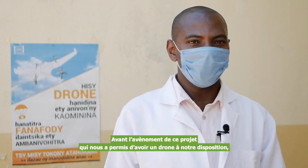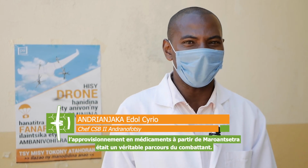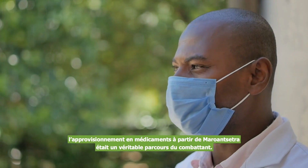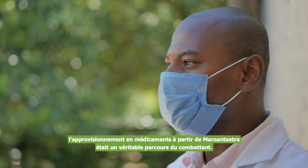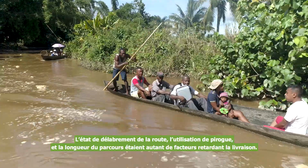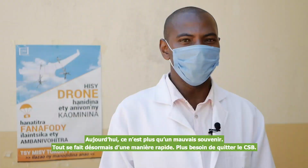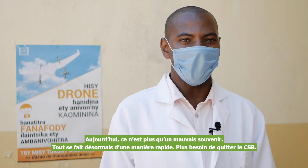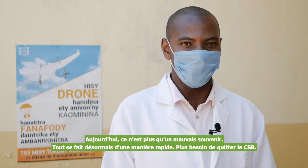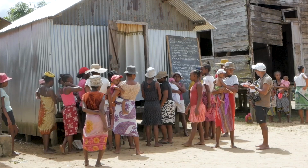Before the advent of this project that allowed us to have a drone at our disposal, the supply of medicines for Maroantsetra was a real obstacle course. The dilapidated state of the road, the use of canoes, and the length of distance were all factors delaying the delivery. Today, this will soon be nothing more than a bad memory. Everything is now done in a fast way. No need to leave the BHC.